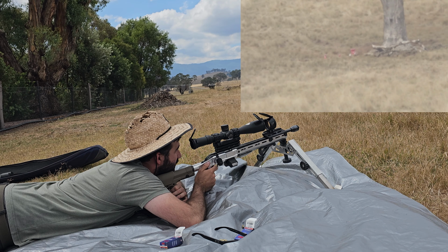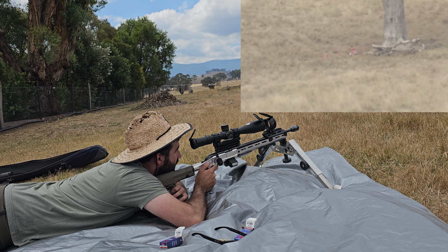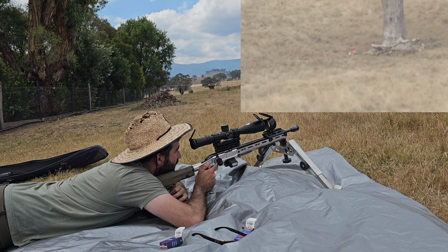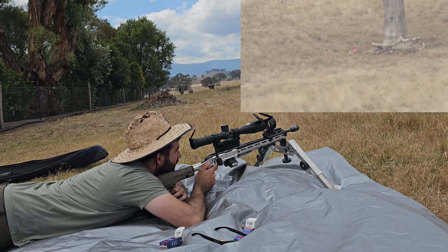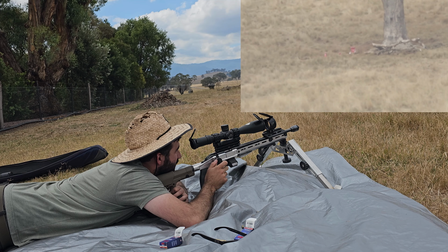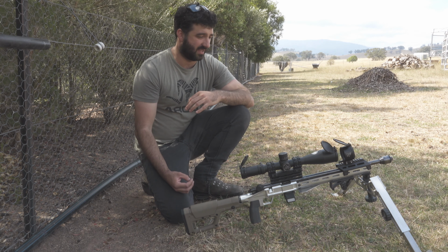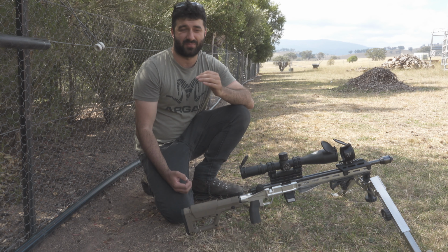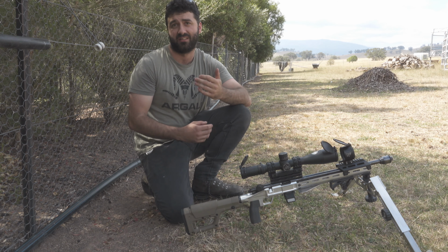Low right of the big clump of cans, about a foot either side, right and low. Didn't see. Right low, same spot. But managed to spot a few little dust strikes up there and start walking it in. Look, we're really pushing the limit of what's somewhat practical with a 22 long rifle at that distance. You've got so much inconsistency in velocity.